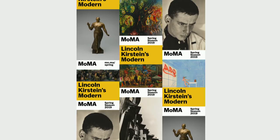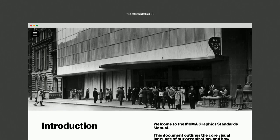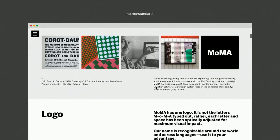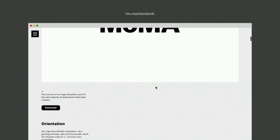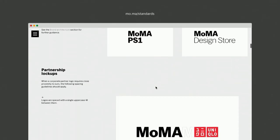The same system also works for single exhibitions rather than a whole season. This provides the opportunity to show as much of the collection as you like, or as little of the collection as you like. And this is our graphic standard manual, which is for internal use only, but this gives you a sense of what they are and how we use it amongst ourselves.